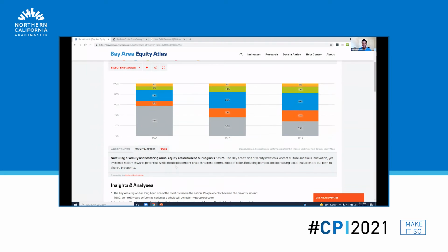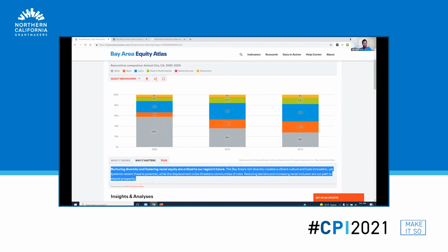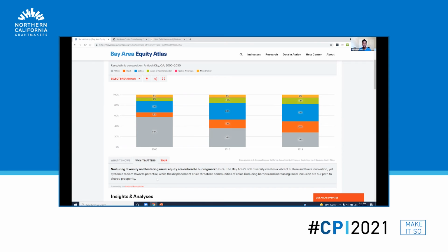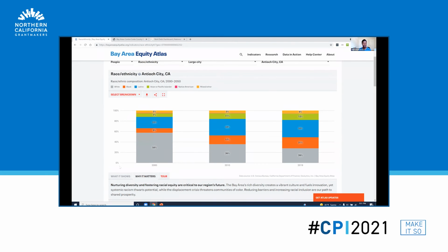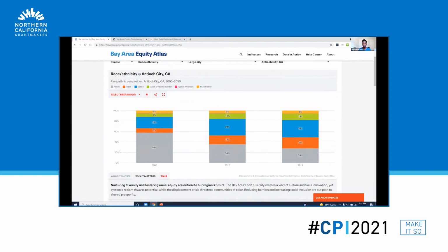We have this other tab here, why it matters. And this is really an expansion of that framing statement at the top that describes why this indicator is important, why we're tracking it over time, how it advances racial and economic equity. So really an expansion of this sentence here.